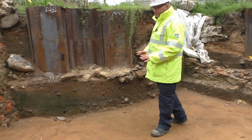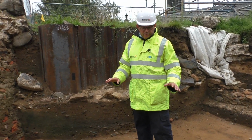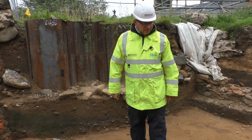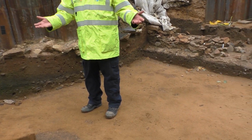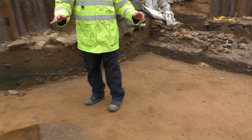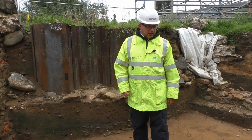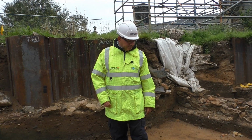I mean, this was probably a beach about 6,000–7,000 years ago when it was underwater. A few thousand years after the last ice age, the sea level rose quite dramatically and receded after that as well. So it's round about, I think, around 4,000 BC.